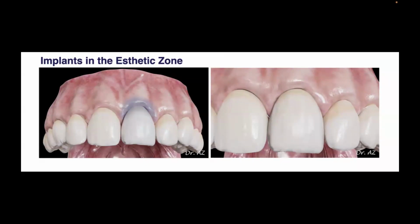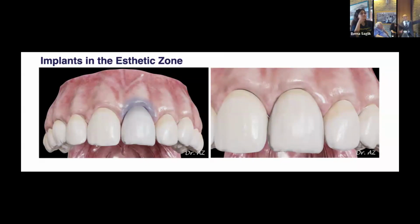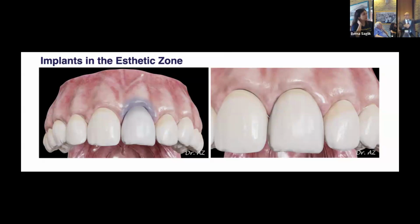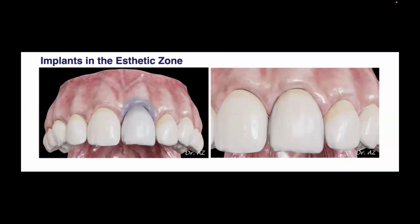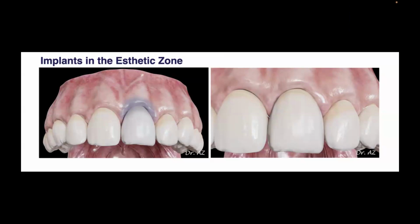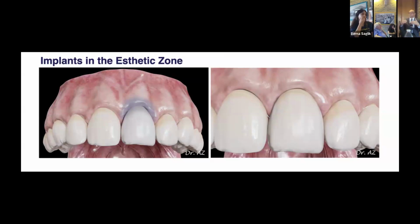So if I see a case where I don't have that soft tissue thickness, the only thing that has the optical property and the mechanical property is zirconia abutments. And I know that. I mean, zirconia to the implant. It looks good, but in some cases with high aesthetic demand, it can't.